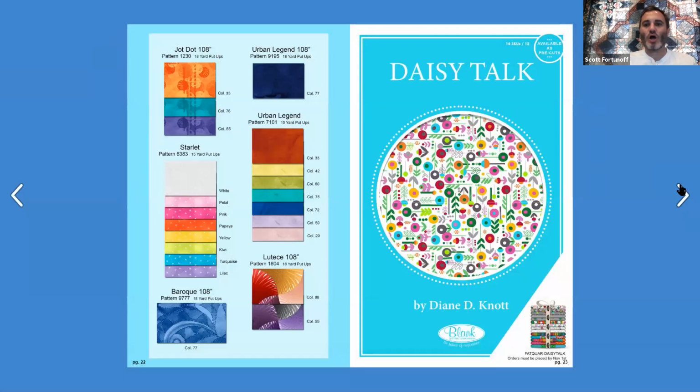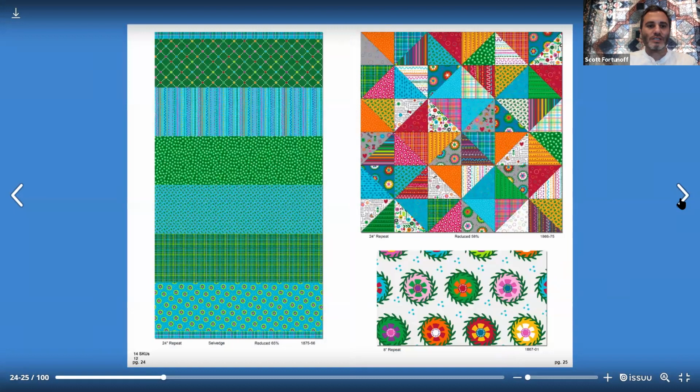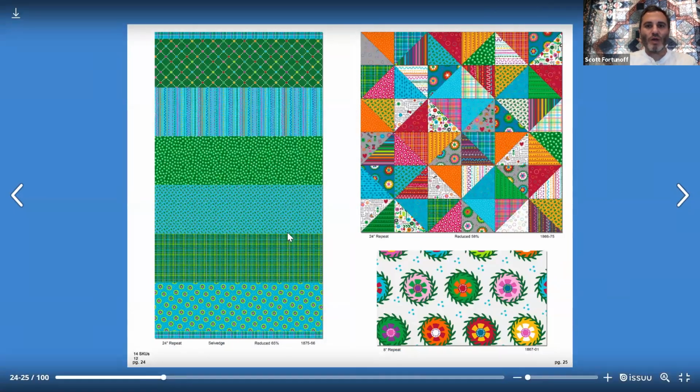Then we have Daisy Talk by Diane Knott. And as you can see down here, this one is available in fat quarters. This is a 14 SKU collection that ships in December. And we have this fun design that has multiple prints on one fabric. So this is very useful. It could be used in a lot of different ways, and I'm sure they'll use it well in the free project.